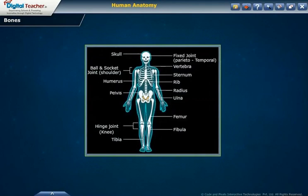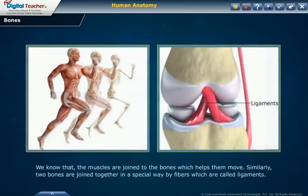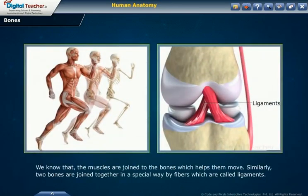Here, let us learn about bones. Our body has different bones which are combined together to form a single structure or system which is called the skeleton. We know that the muscles are joined to the bones which help them move. Similarly, two bones are joined together in a special way by fibers which are called ligaments.